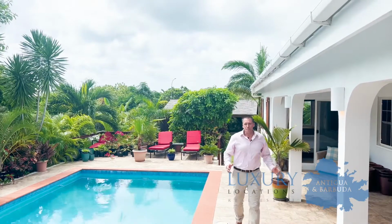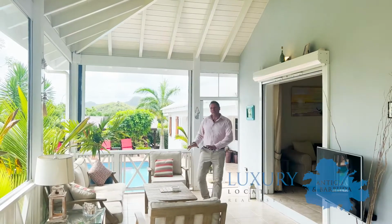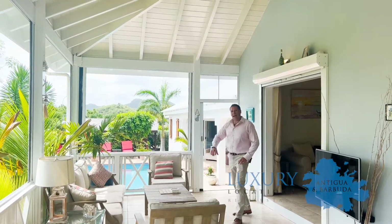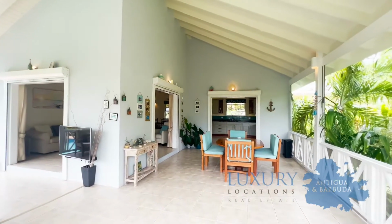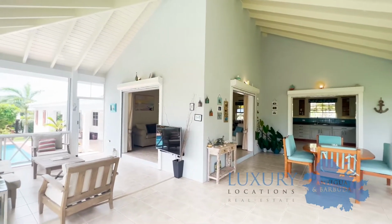So as I come up into the property, up from the pool deck, I'm now in this sort of exterior lounge area, which overlooks the pool and also to my left opens into the lounge, kitchen and dining area, and the pool area. So it gives it a really nice open feel.